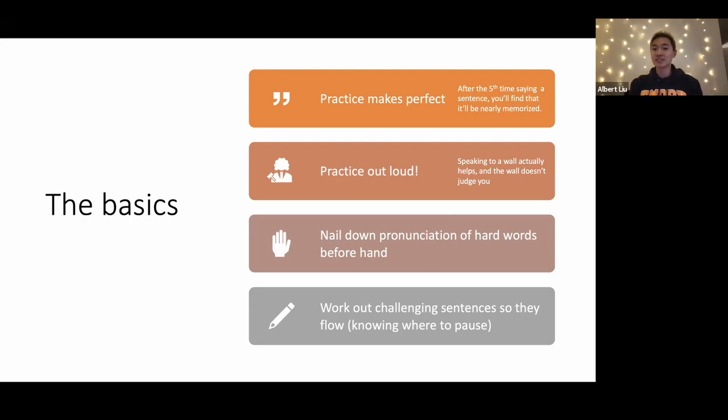Speaking to a wall, as it says on this slide, actually does help. So if you ever go to an in-person competition, if you're lucky, you'll get to see a lot of people speaking to a wall in speech events. And that sort of thing is because they're trying to practice and rehearse themselves so they know what they're saying inside of their speech. And the wall doesn't judge you. So that's a benefit for speaking in front of a wall instead of other people.